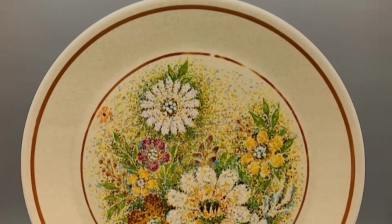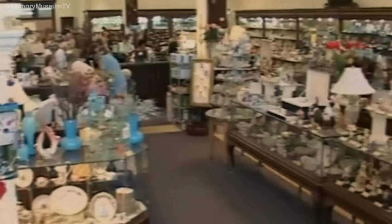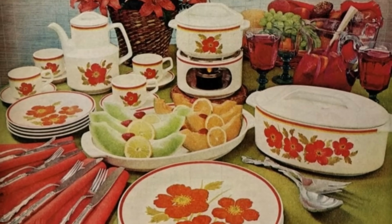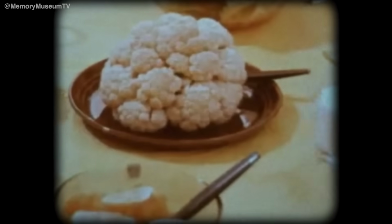The speckled backgrounds and retro graphics gave them a charmingly rustic feel, perfect for those avocado green and harvest gold kitchens. It felt like grown-up dinnerware, but without the fear of breaking it. I remember seeing it at family gatherings and thinking it looked sophisticated, yet relaxed. It was the kind of dinnerware that made you feel like an adult, but you didn't have to be nervous about chipping it when you were washing dishes.